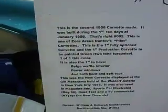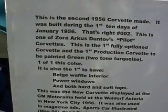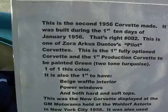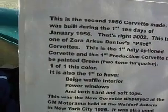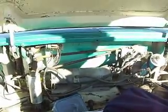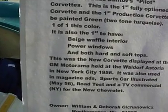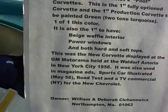I'll read it to you, because I don't know what YouTube's going to show me. This is the second 56 Corvette made. It was built during the first 10 days of January 1956. That's right, 002. This is one of Zora Arkus-Duntov's Pilot Corvettes. This is the first fully optioned Corvette and the first production Corvette to be painted green two-tone turquoise. One of one in this color. Also the first to have beige waffle interior, power windows, and both hard and soft tops. Power top. This was the new Corvette displayed at the General Motors Motorama held at the Waldorf Astoria in New York City in 1956. It was also used in magazine ads, Sports Car Illustrated, Road Test, and a TV commercial in New York for the new Chevrolet.